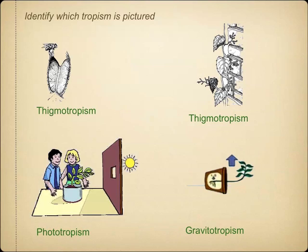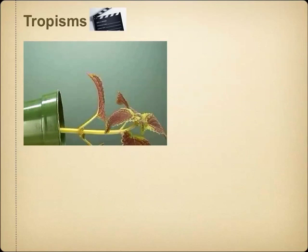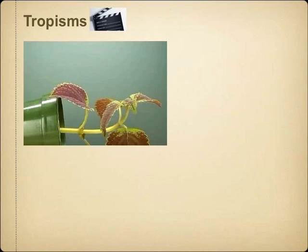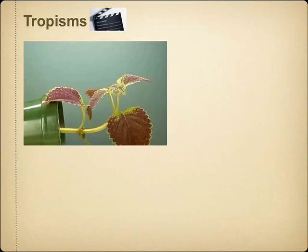I have some neat videos to show you of some of these. They're time-lapse videos, sped up. This first one is a coleus plant. That's sideways. Which one is this? Gravitotropism. It's growing upward, opposite of the force of gravity pulling down on it.